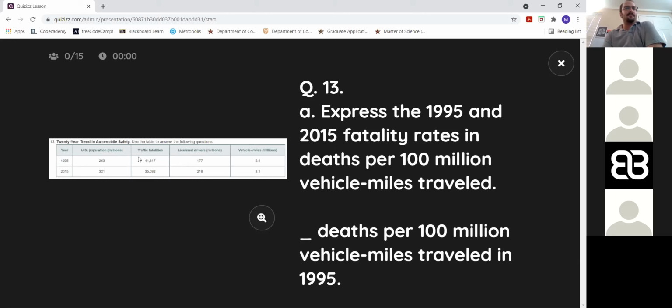It looks like the vehicle miles. So we got to look which one that is. That's drivers. This is vehicle miles over here. 2.4 trillion. So we do have to convert that to 2.4 trillion. And then figure out what it would be if that is what, 100 million. So again, if you know how to do unit analysis, it might be a little bit tricky, but we can convert these things. Make sure I got enough zeros here. That's thousands, millions. That's billions. That's trillions.